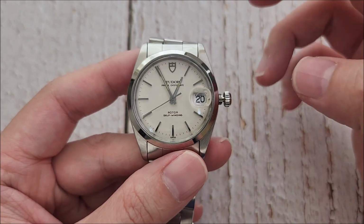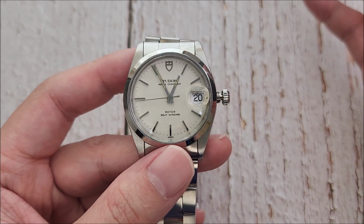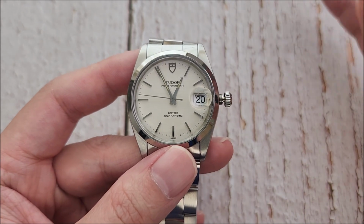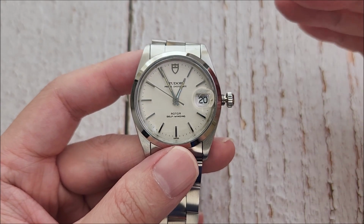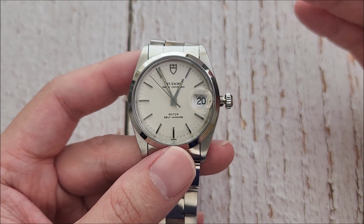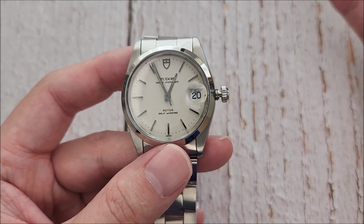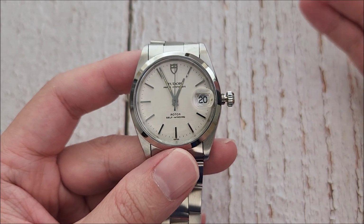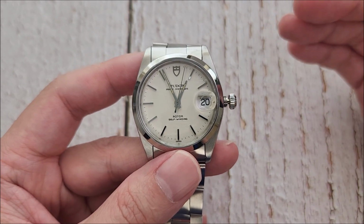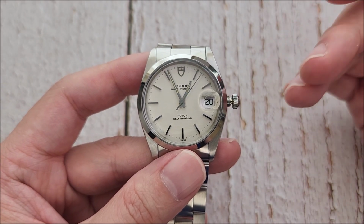Tudor is a fluted bezel type. From the pictures, it looks great. Everything's okay, not perfect, but the condition is good. But the representative from eLady actually contacted me because when they received the watch, they realized that the dial has been repainted. They asked me, okay, the dial is repainted, so do you want to proceed? Or, if you do not like a repainted dial watch, you can just cancel the order.